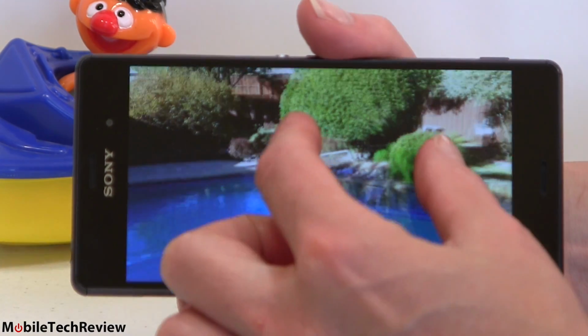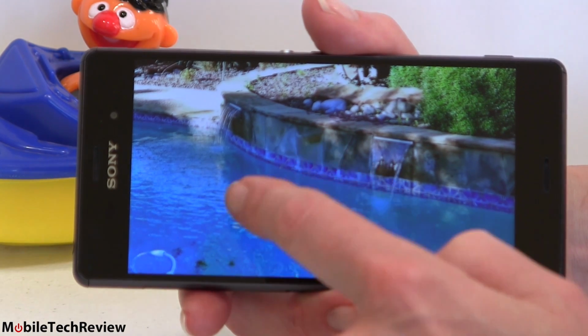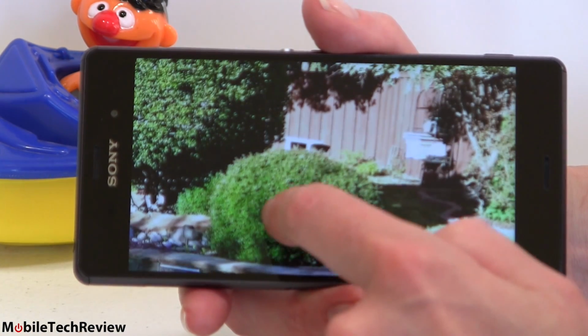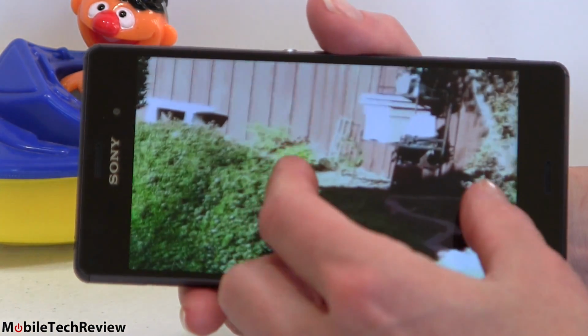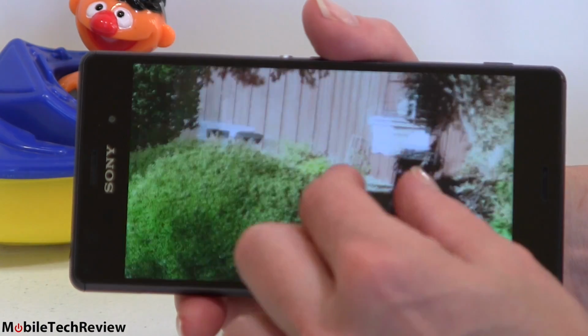And this picture, very harsh lighting here with deep shade onto the water, but we still have a lot of water ripples showing right here. Some overexposure in this corner. Any camera is going to do that though, but still maintaining a pretty good amount of detail.